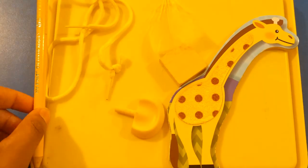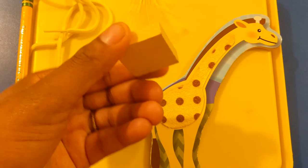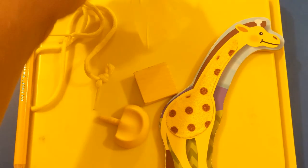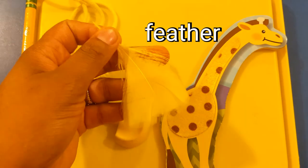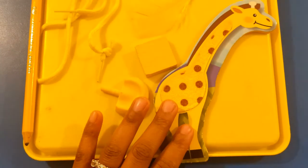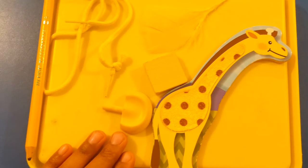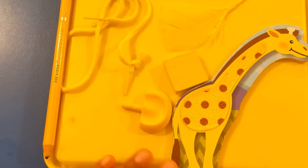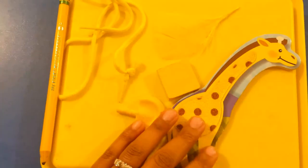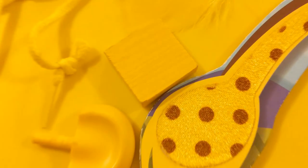Oh, yellow pencil. I have a yellow square. This goes to a puzzle piece. And a yellow feather. Found this in my craft area. I love all the colors of the rainbow, and yellow makes me happy. Wouldn't it be fun if you can go on a color hunt around your house? Look to see how many things you can find at home that are yellow.